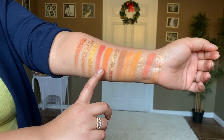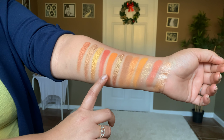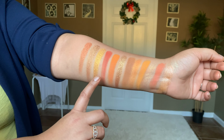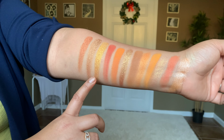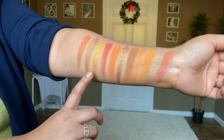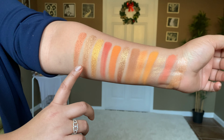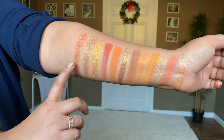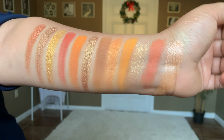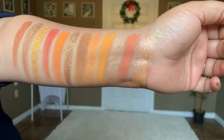This is Too Faced Pumpkin Spice from the Too Faced Pumpkin Spice palette. And this is Ginger Spice from the Too Faced Pumpkin Spice palette. This is West Coast from ColourPop's At Forest Sight palette. This is Morphe Jaclyn Hill palette Queen. And this is Urban Decay's Born to Run palette's Ignite. And that's my color range for my best of yellow, oranges and gold.